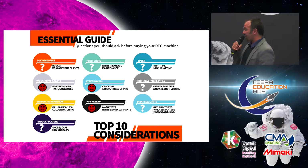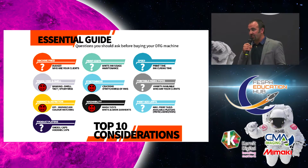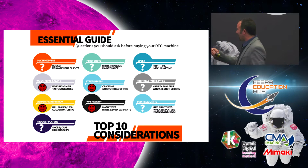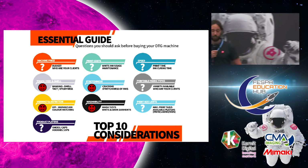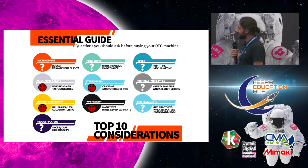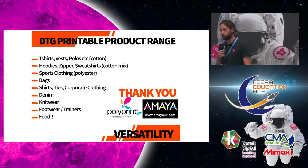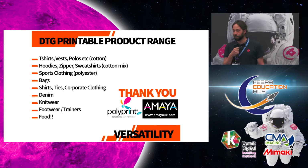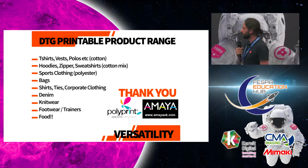And then finally, it's product patterns. You're seeing knitwear. We've told you that you can do trainers, which is really cool. And you can also even do... Well, on the next slide, we've got a bit of a list, but you can actually do food. So DTF, direct to food printing. Believe it or not, you can actually direct to food. Yeah, quite big in the States. They're doing it quite a bit over there.